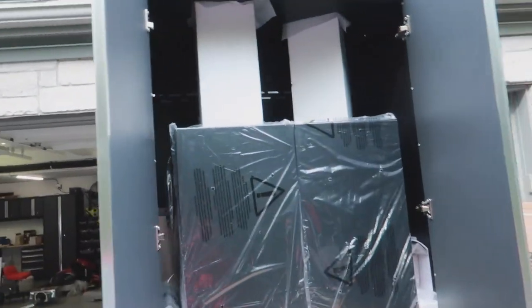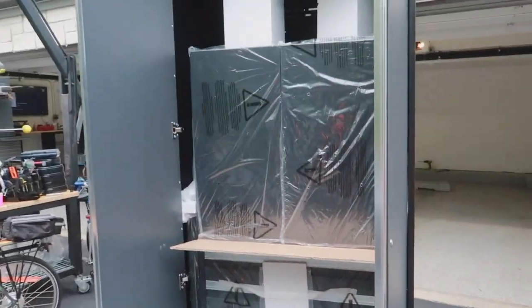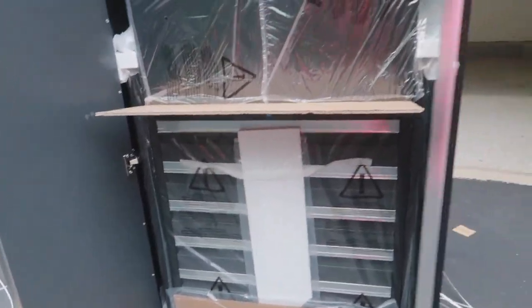All right, guys, as per usual, nice packaging. Nothing's damaged that I can see so far. So two cabinets inside. Oh no, three. In there, the two head units and then the drawers. And I'm gonna unload this one so then I can unload this one.